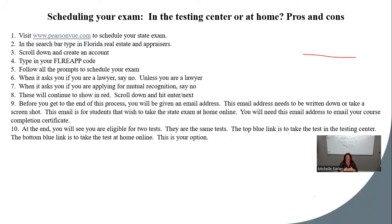I will tell you, hundreds of people have told me I loved taking it at home because it was my own personal space and I didn't have any issues with that. So definitely keep it a personal choice. If you take it in the testing center, you're going to be able to write on a nice board.